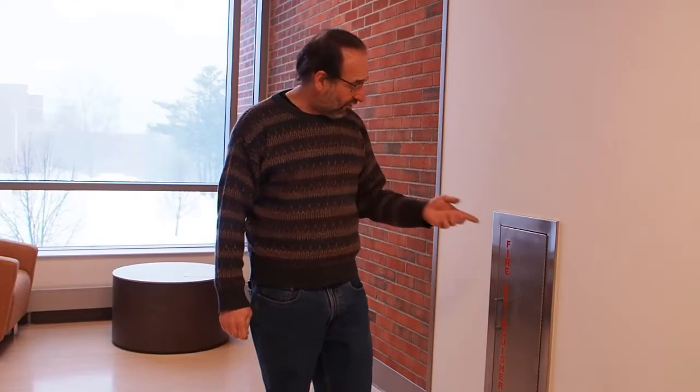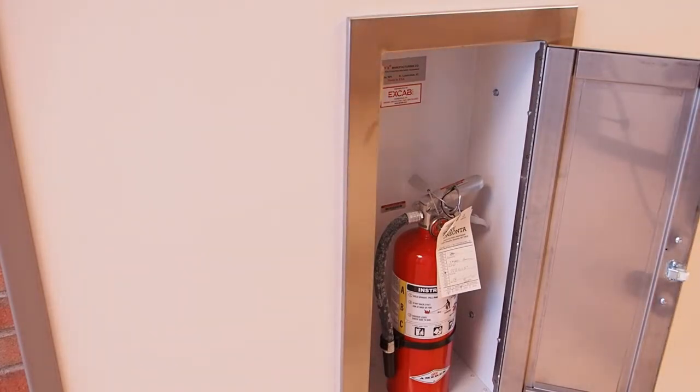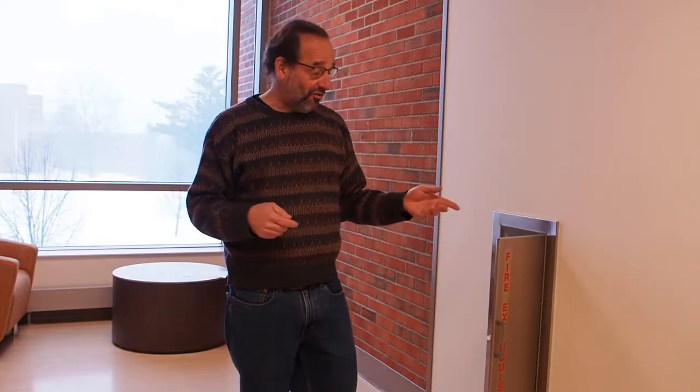You should also know where the nearest fire extinguisher is. And the fire extinguisher here is in the cabinet along the wall. And the reason that the fire extinguisher isn't in the lab is we want you to be able to get out of the lab, away from the fire, and still be able to access the fire extinguisher. It shouldn't be that you have to go through the fire to get to the fire extinguisher, which is why it's here.